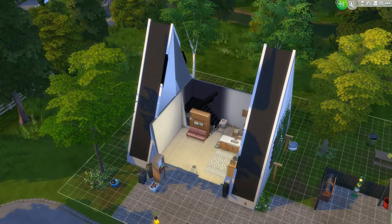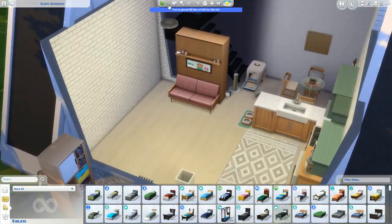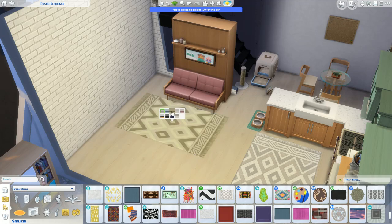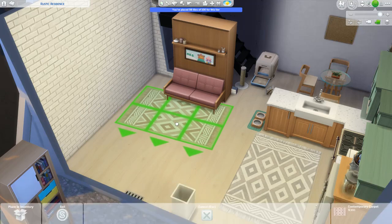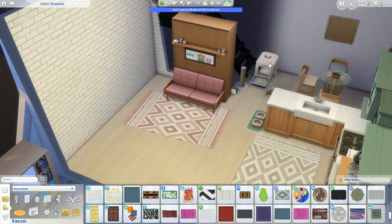And back into build mode we go. What else does our house need now? We need another rug. I'm going to pile on some rugs. I like this color. It matches the cushion on the seating. But I don't want it to be situated perfectly, so we'll have it slanted just a touch. I might even change the rug because I hate it when you have too many of the same rug in one space.